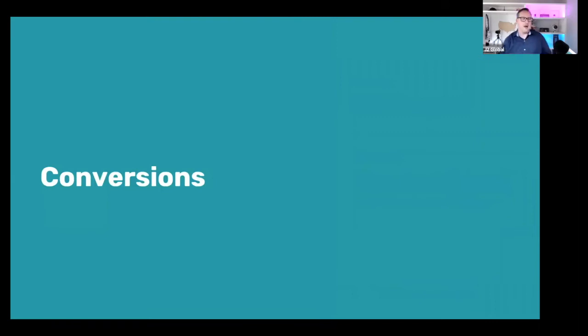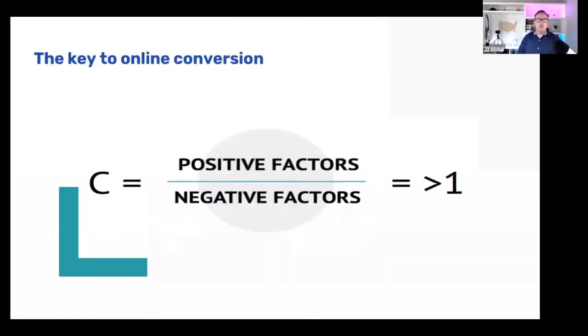Let's talk about conversions, because why would you go through the pain of creating a landing page, especially if you bought more time today for $500, if you're not going to convert? What you want to do is make sure the positive factors outweigh the negative factors on your landing page. Go ahead in the chat. I already warmed your fingers up. What are some positive things and what are some negative things that can happen when it comes to a conversion?